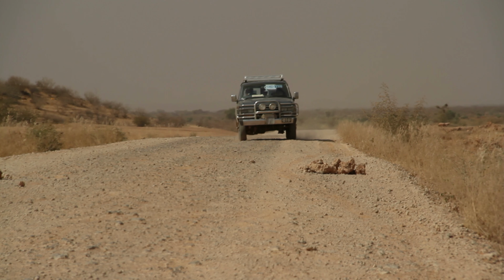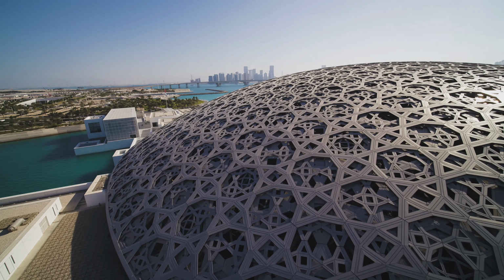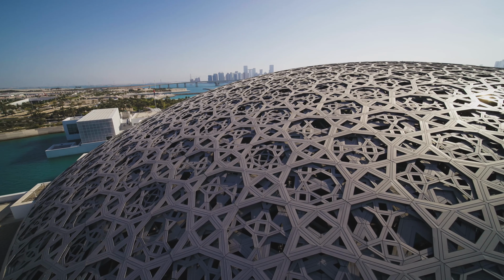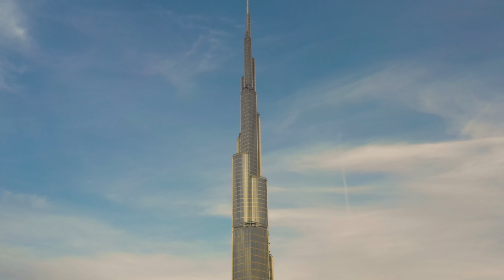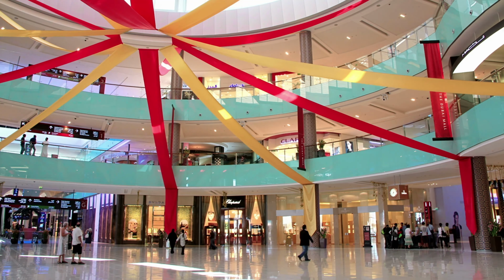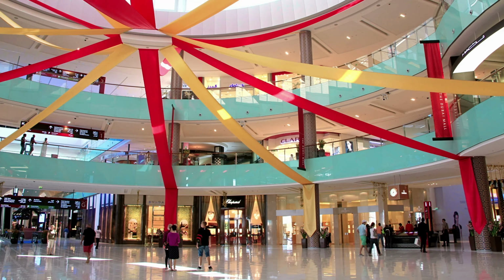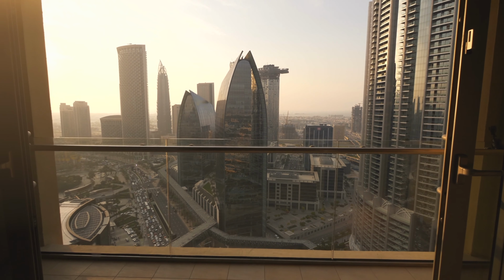Thank you for joining us on our tour of Dubai. We hope that our recommendations have inspired you to visit this amazing city and make the most of your time there. From the iconic Burj Khalifa to the beautiful beaches and endless dining and shopping options, Dubai truly has something for everyone. We hope you've enjoyed your virtual tour of Dubai and that it's left you wanting to visit in person.